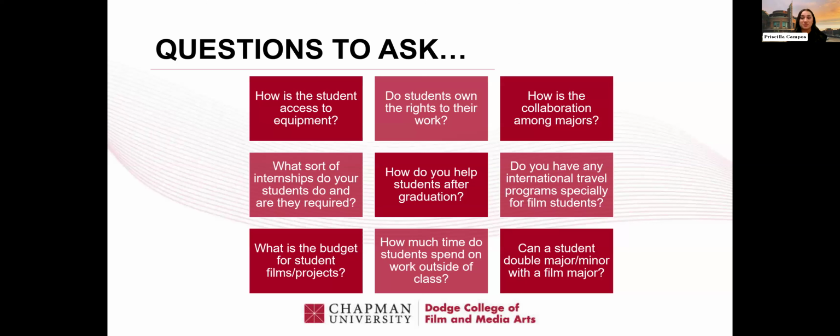Do students own the rights to the work? So do you have ownership to submit your work to film festivals? What are you able to do with the work that you create here in film school? How is the collaboration among majors?